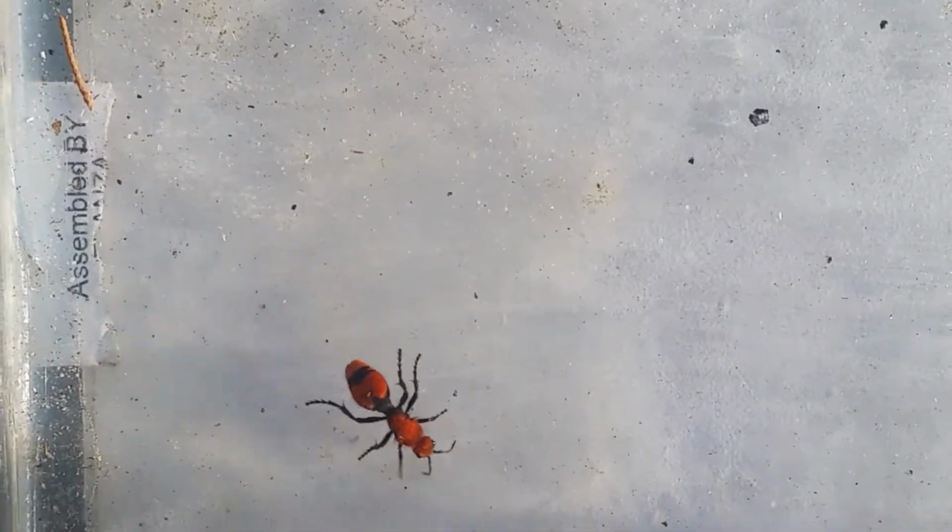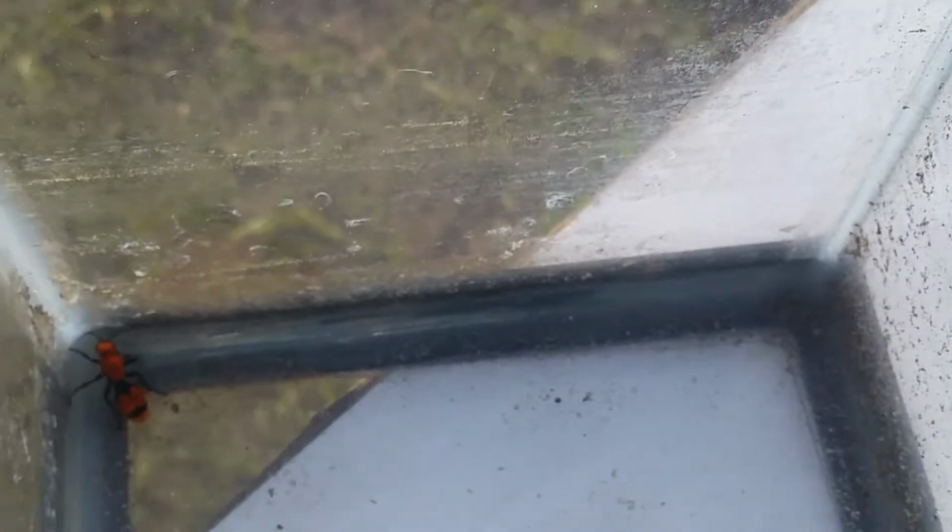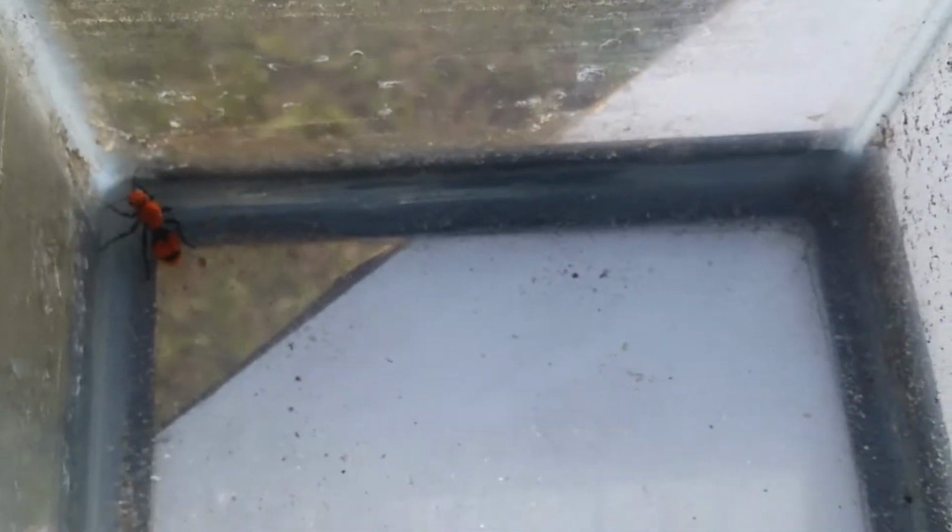Now he's in this small aquarium. The downside is, however, he can climb glass, so we got to keep a real good eye on him to make sure he doesn't just climb his way out. Now, as you may already know, this insect has a wicked sting. That's why it's nicknamed the cow killer. It's said to have the 4th most painful sting in the insect kingdom. Just the name cow killer sends chills down my spine.